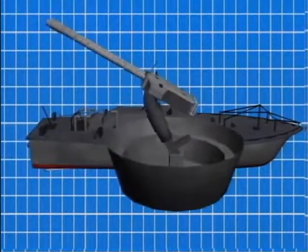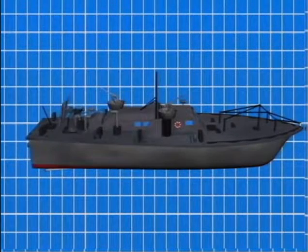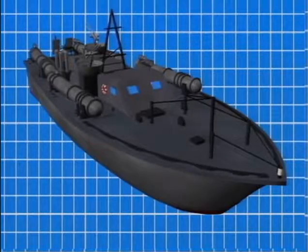They carried 2 twin 50 caliber machine gun mounts. Later, a 20-millimeter cannon was placed on the stern of the 80-footers to increase its sting against aircraft. But the heart of a PT's armament was its torpedoes. Depending on the boat, the PTs carried between 2 and 4 torpedo tubes.